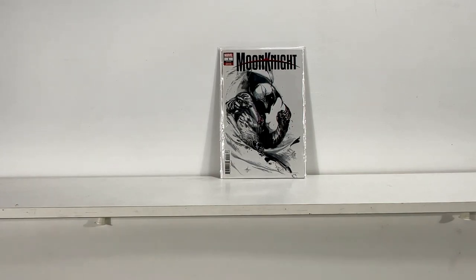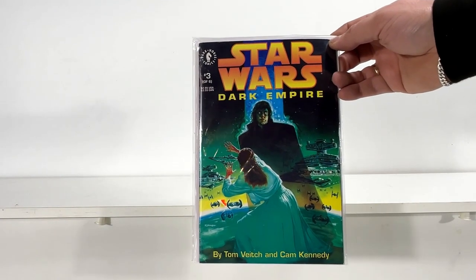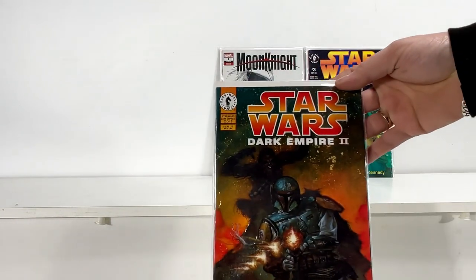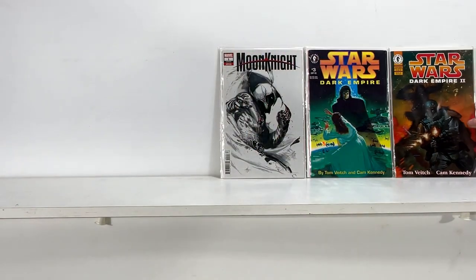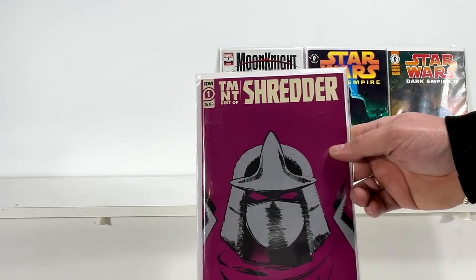A couple of older ones here. We've got Star Wars Dark Empire Issue 3 of 6. And from the second run, Dark Empire 2, we've got Issue 2 of 6. It's a cool Boba Fett cover, isn't it? A bit more recent is this one. We've got a Teenage Mutant Ninja Turtles Best of Shredder.